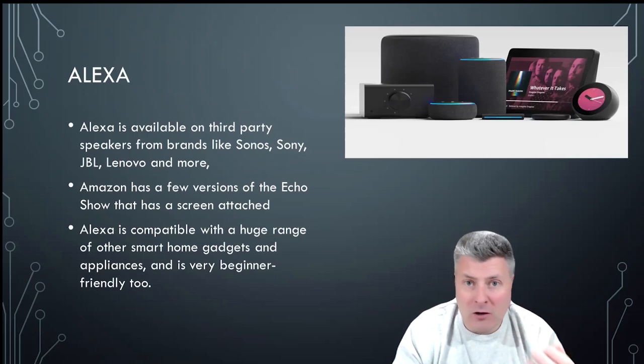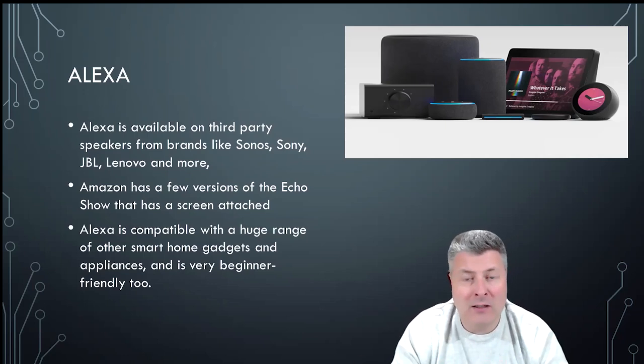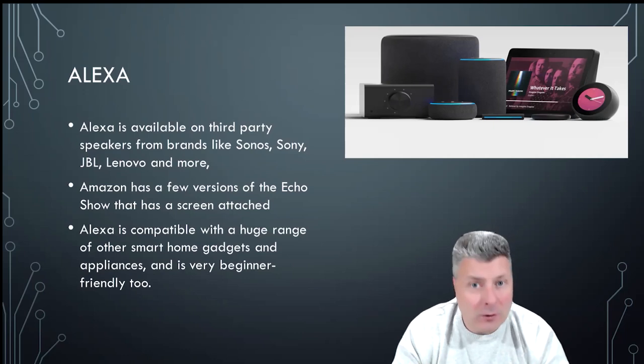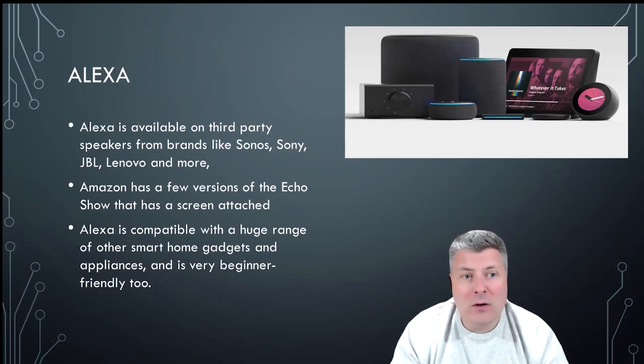There are smart home speakers that have screens attached to them as well. So if you want to call up videos or ask it to display recipes or photos of your family or do video conferencing through them, there are smart devices with screens as well. Finally, the last word on Alexa is that it is relatively simple and straightforward to set up.